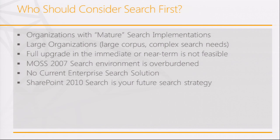And then last, what's kind of obvious is if you've made the decision that your search is going to be hosted within that 2010 experience, and you know that's part of your future strategy, then this is also a good reason to look at Search First, because there's certainly not a technology reason to wait for that to happen. Search First actually makes that possible.